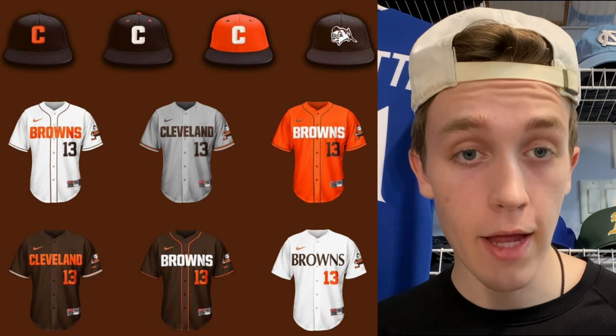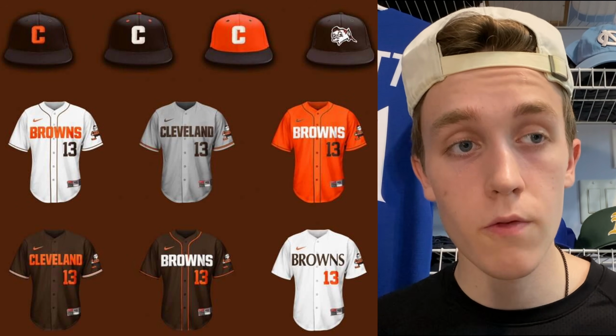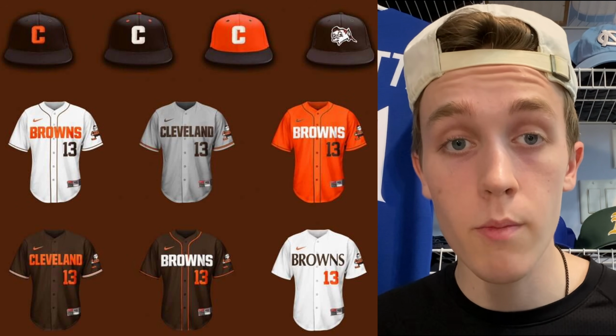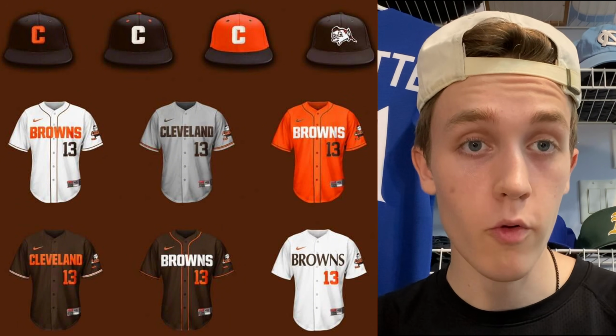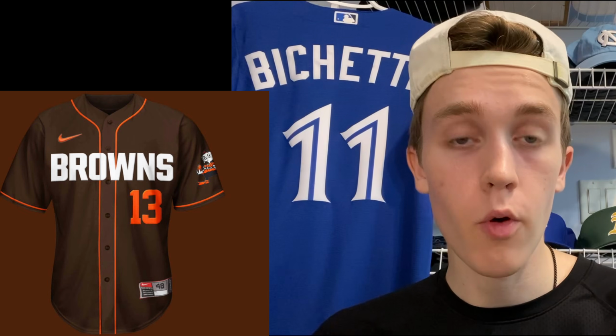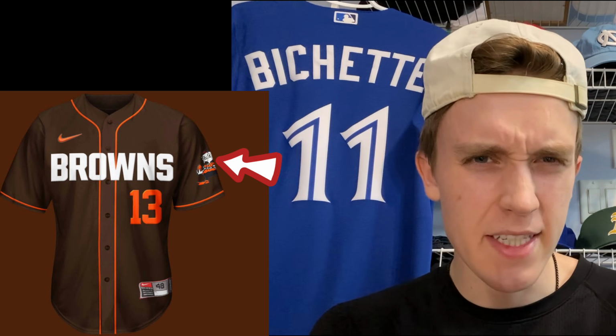Man, I think that brown actually looks really good for these brown uniforms. I think brown looks really good for sports uniforms, probably because it's just not used very much. These kind of remind me of a chocolate bar, but yeah, I think these are actually really nice uniforms. I'll go with this uniform with the white font and the brown. I really like the little side logo. I think it's an elf. I don't know. Whatever the side logo is, I think that looks really good.